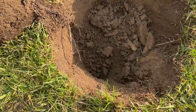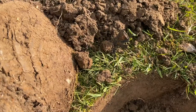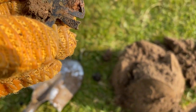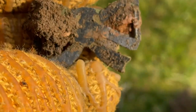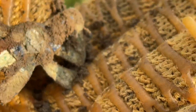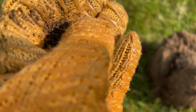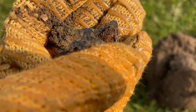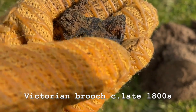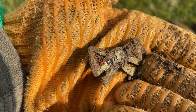My next find was quite deep, actually, all the way in there, and it's a brooch, I think. Very delicate, and it looks like the pin to attach from one side to another is missing, and I think that is the front, but I'm not gonna clean here, so I'm gonna stop now.